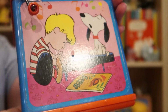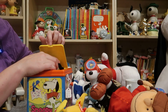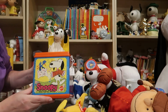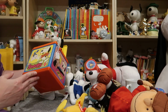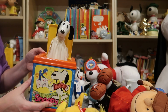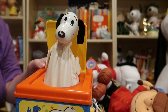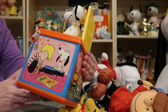It's not working. He doesn't stay down. Kind of looks like the plastic broke off on the lid here. So he's going to be definitely a showpiece. He wasn't too bad of a price, so that's lucky. And he has his ears, and his nose paint is actually pretty good. His head is nice and white. Sometimes they yellow with age.